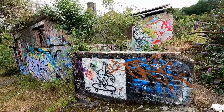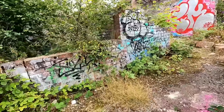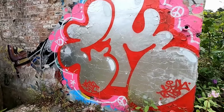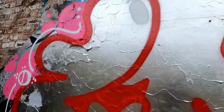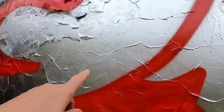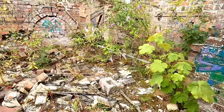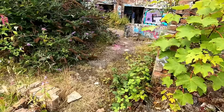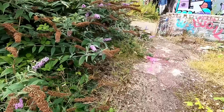Everywhere you go here you find more little buildings, and every little building has got graffiti on it. Look at that, I like that. Somebody's done that in silver. And I like shiny things. Isn't that nice? And again, you've got this wonderful texture. I love all that. I'm not going down there. That's too messy. I'm going to fall. I'm going to work my way back. And you have to be careful when you're here to try to avoid stepping on the asbestos. Because it's everywhere.